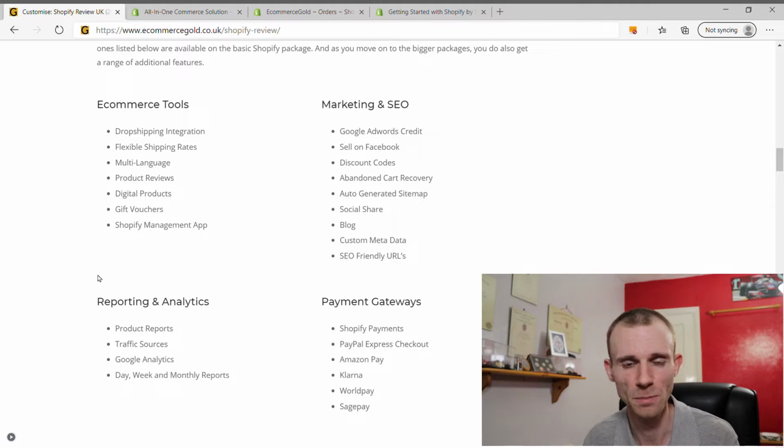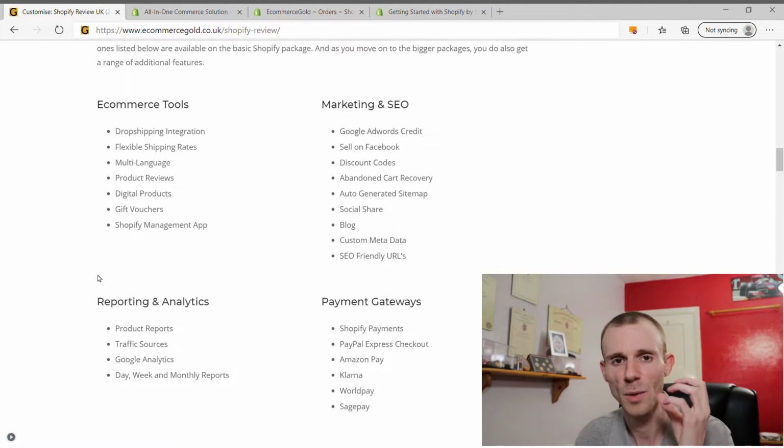You also can create custom metadata, so custom meta titles and meta descriptions, and it generates SEO friendly URLs. So all these things combined give you a good basis for building an e-commerce website. There's a lot of tools and a lot of features here that really do give you a good foundation of building a successful e-commerce website.